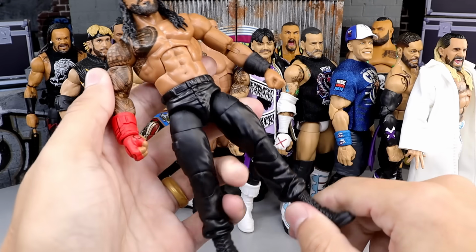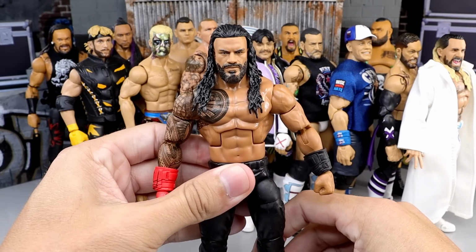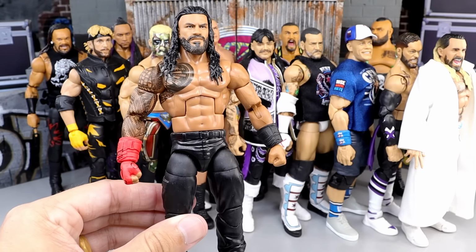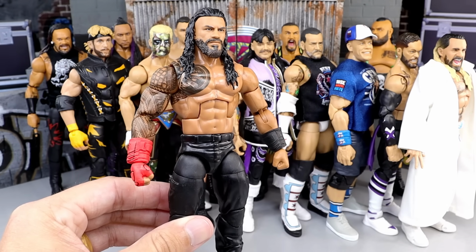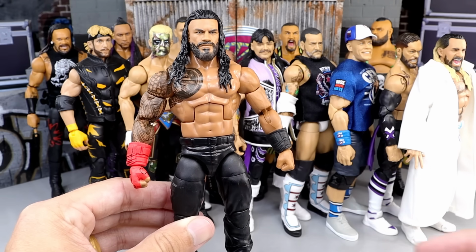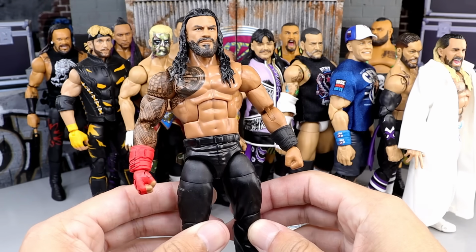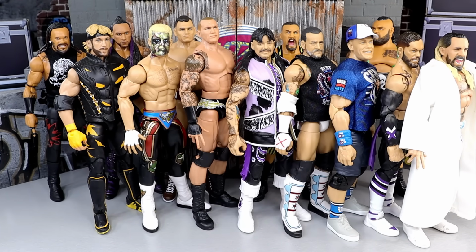It's not the best. It's not the best of all time, but they're definitely not the worst. I like collecting his figures. You get a lot of different variants and stuff like that. You get different shirts. You get different gauntlet colors and stuff like that. I know a lot of people get annoyed with Roman Reigns figures, but I think they're pretty toyetic. I think for the most part they do a good job on the Roman Reigns figures, so I would not say he has the worst.